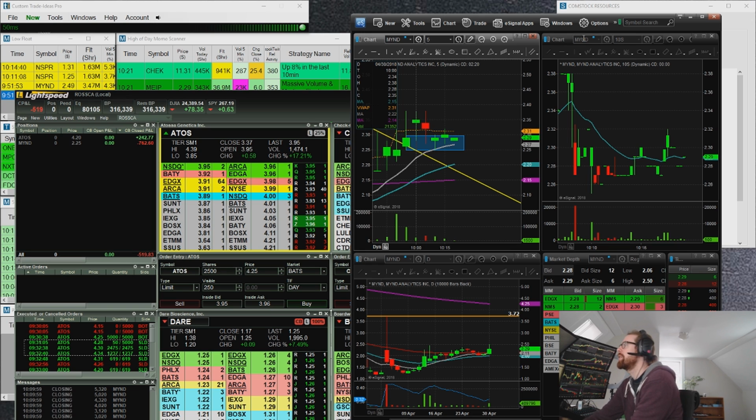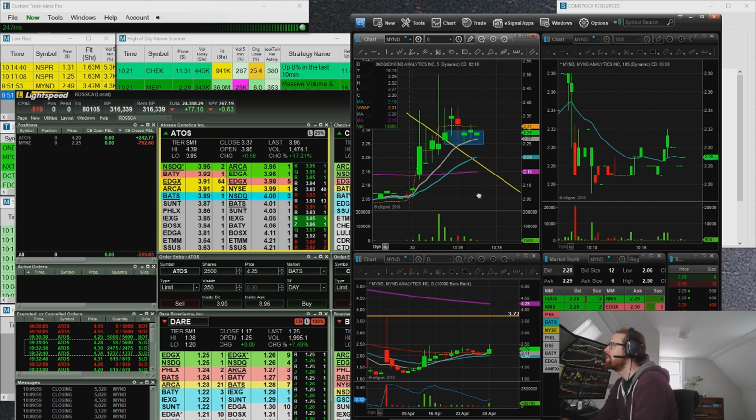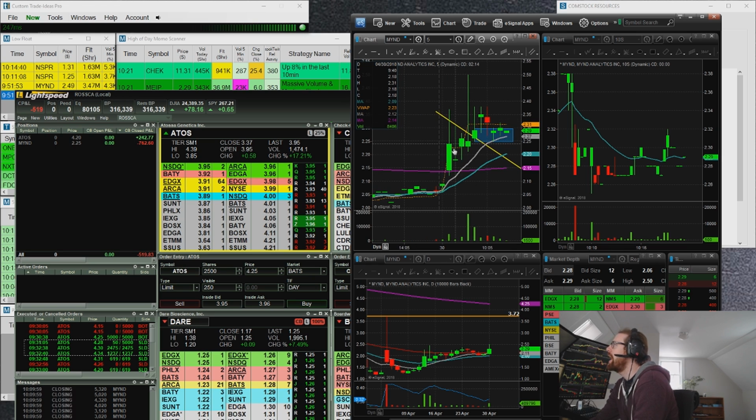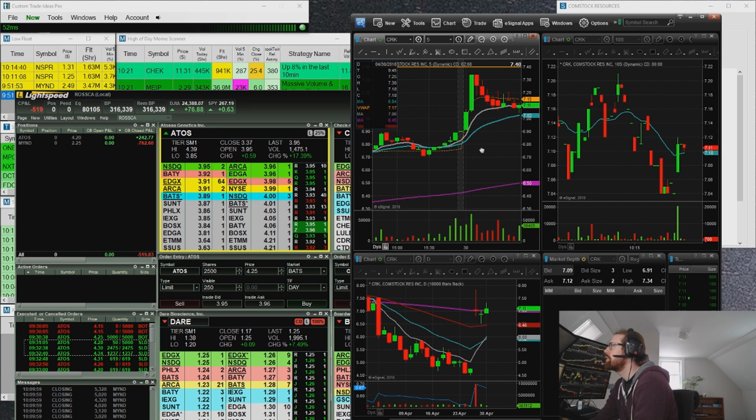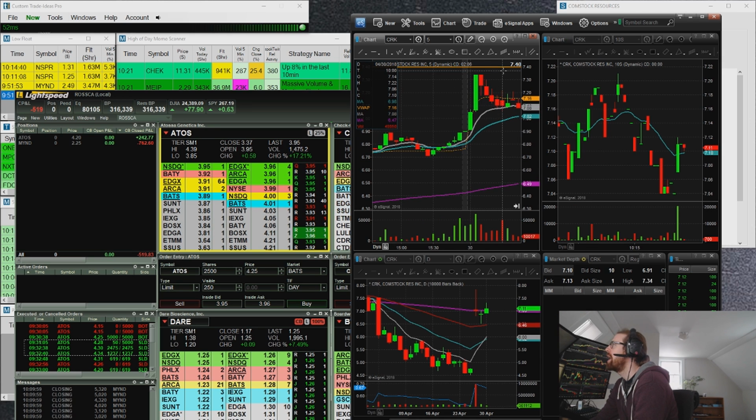So, the action that we saw today on MYND, this is the rain on the track. The water's on the track when you see this type of action. It's choppy. These are false breakouts. Look at CRK. I didn't trade this one, but this is the rain on the track. This is the false breakout. It pops up and drops back down.